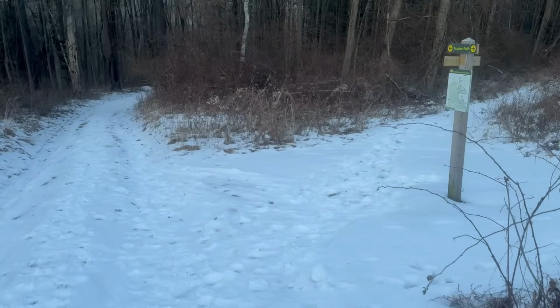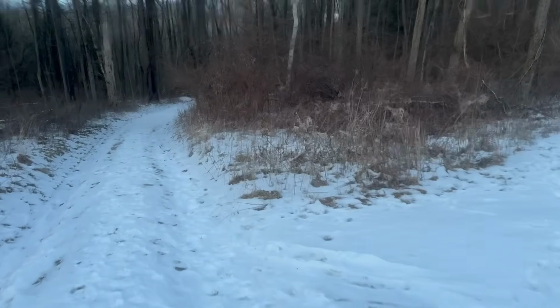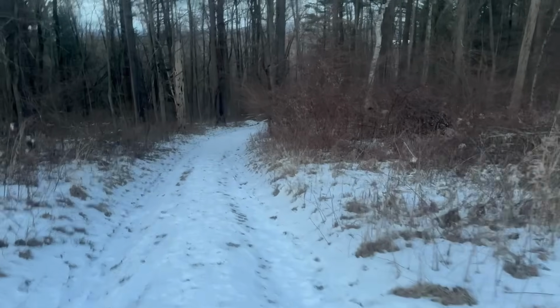I'm not too worried about hiking alone in the dark through the woods in the winter. I've done it many times. Like I said, I have a headlamp if I need it. And it's not that far, maybe about a mile. So I went that way, the tulip path. This is called the tractor path. I think it's supposed to be a shortcut.